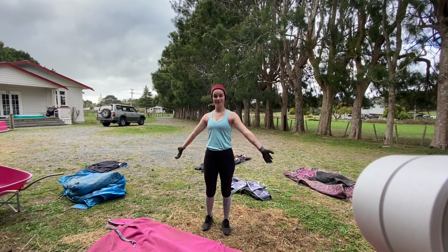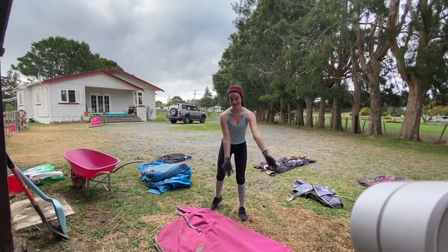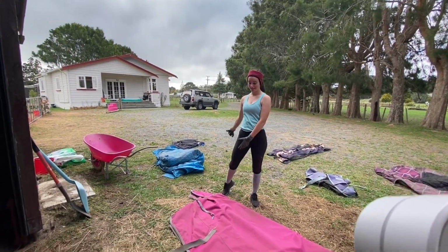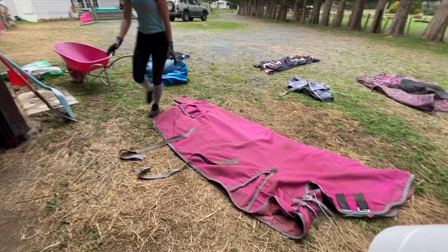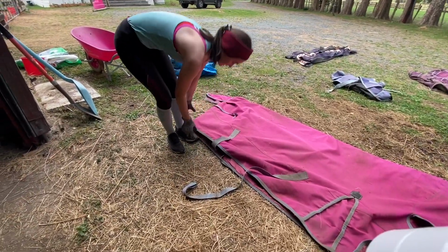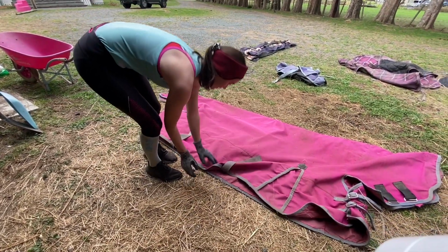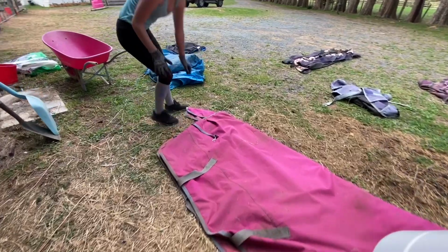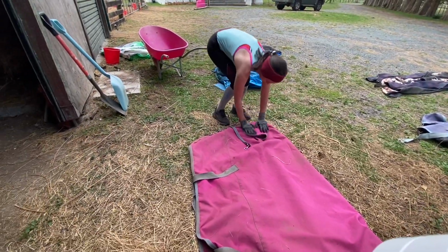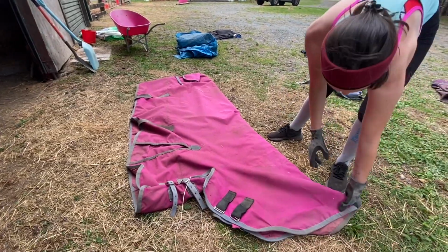To properly fold a horse cover. So the first thing you do, you want it laid out nice and flat on its side, and then next you want to tuck the surcingles in, so they're not flapping around. Then the bum flap, fold it in. And then if you have a neck cover, you fold the neck in.